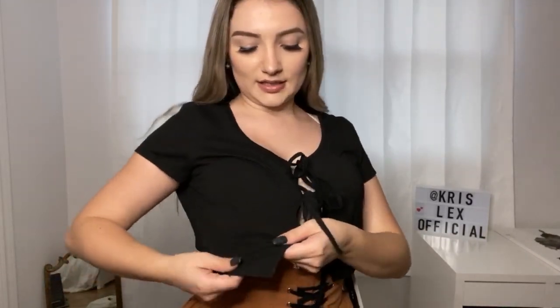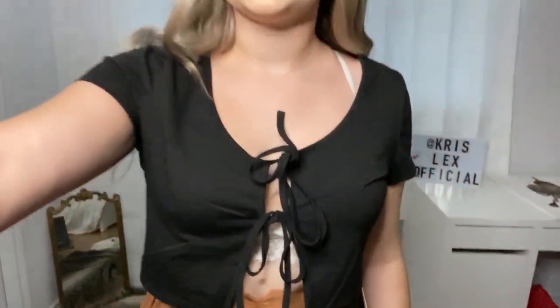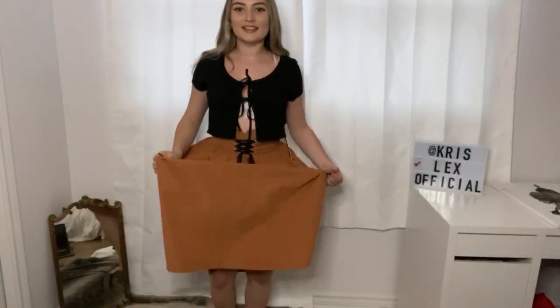And the material is a little thin, but it's super cute. It's literally the same as going anywhere else to get one. And I love it because it has like two ties instead of just the one at the top. And this skirt, I am living for this skirt, honestly. I'm living for this. I honestly feel like Aurora from Sleeping Beauty.